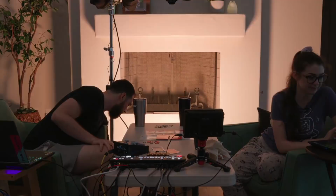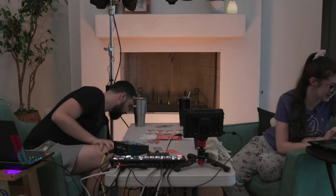I don't like candle as much because it changes colors. Oh yeah, that's not as good. Yep, nice cozy fire in the house. The autofocus was tripping, oh no.